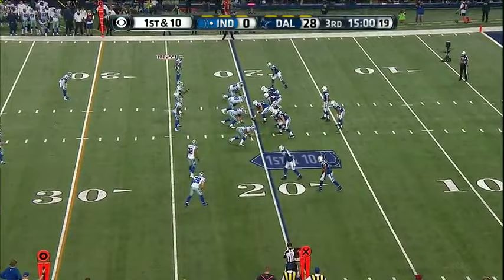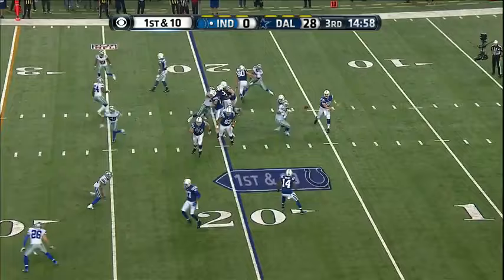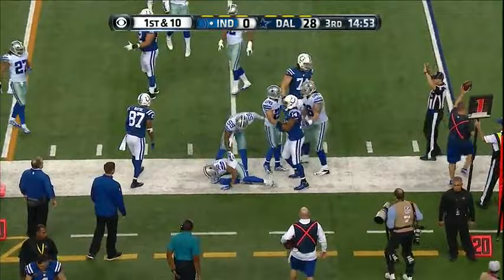Luck 12 out of 18. 12 out of 18 in the first half and 99 yards with that pick. And that's Nix with his fifth catch. Let's go back to Tracy. Well, thanks a lot, Jim.